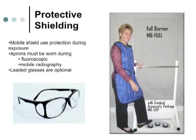Okay, now how many of you have seen these mobile shields? They're leaded glass, or sometimes they can be made of plexiglass. And if you're working in an angio room or a special procedures room or even a fluoroscopy room with the unit, you can place these. People stand behind them. In the OR, they're great to use, so the staff don't have to leave, but they can stand behind the shields and not be exposed.